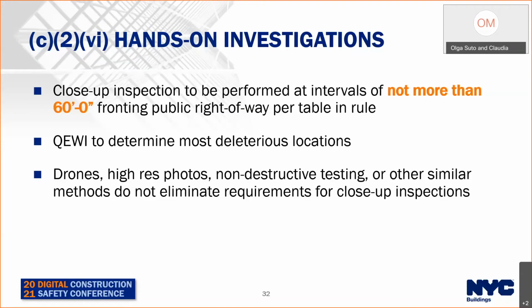So instead of the one drop minimum, now the inspections must be in every 60 feet on facades facing public right-of-way. What is public right-of-way, right? We have frequently asked. It is a street, avenue, a sidewalk, a roadway, or any other public place or public way. The elevation of a facade is part of the public right-of-way if any member of the public can freely walk up to the facade of the building, even if that facade is on private property.